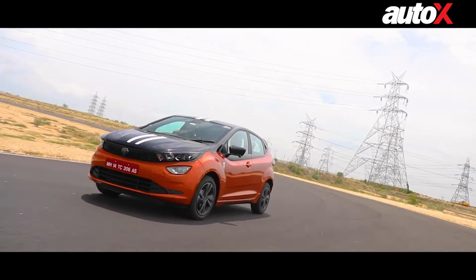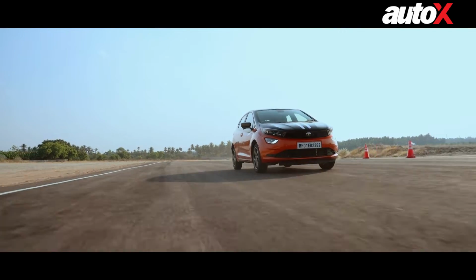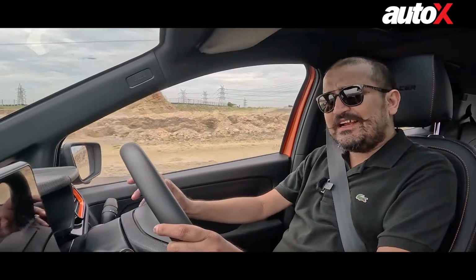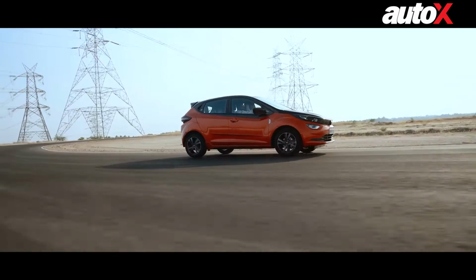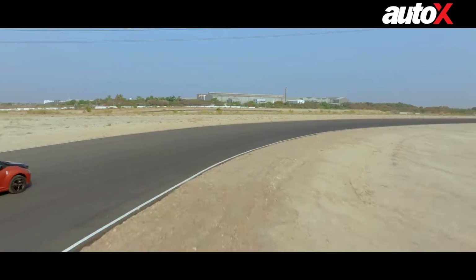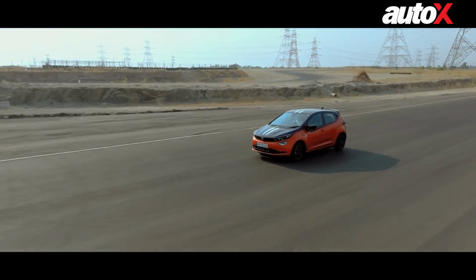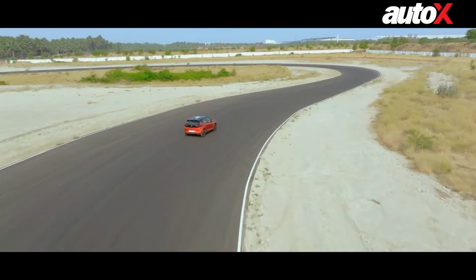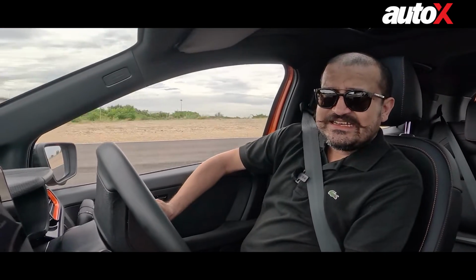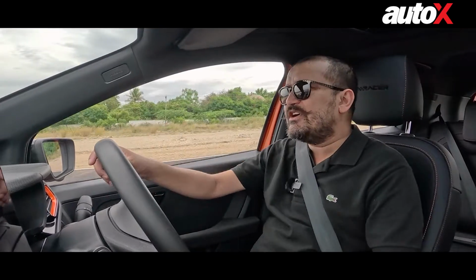Weight transfer, you can feel the weight transfer. The body rolls very limited, so that way it's pretty good. And despite it featuring low rolling resistance tires, it can carry a fair bit of speed through these fast corners. Steering also has a decent bit of feel, but I think where it could be better though is it could have a slightly smoother gearbox.